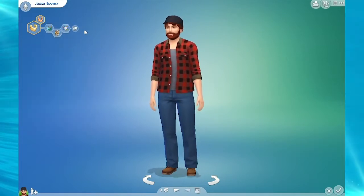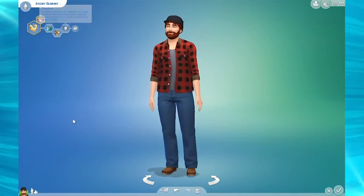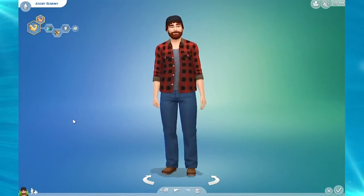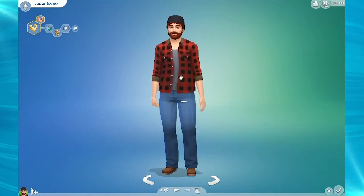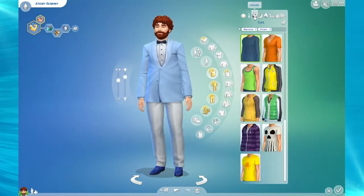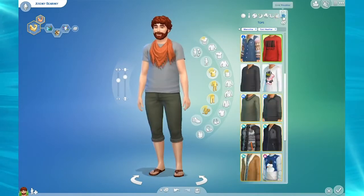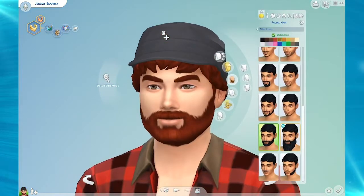Let's randomize the traits. Loves the outdoors, erratic, and creative. I can take that if there's just one negative trait. I mean, outdoors? Oof, who even goes there? So here he is. Let's look at Jeremy's wardrobe. Let's dive into the challenge.